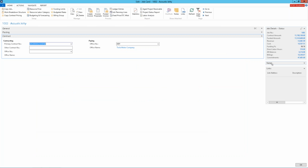I can take notes against any section. I can link documents. Whether I use the document link function, or there's a free add-in to NAV that provides a SharePoint integration, I can drop documents from my desktop onto the main record screen, and it'll drop it into SharePoint for me.